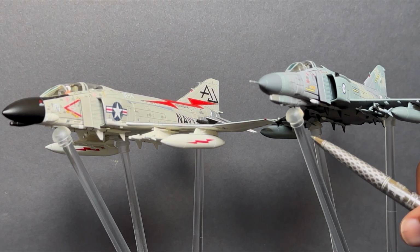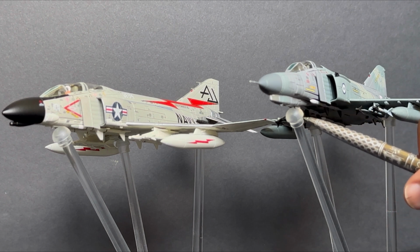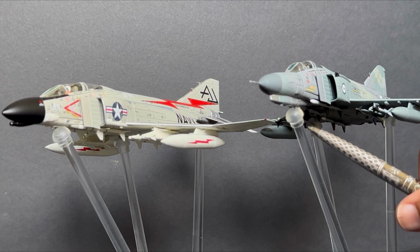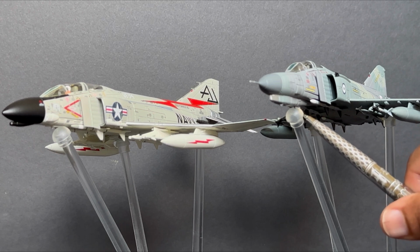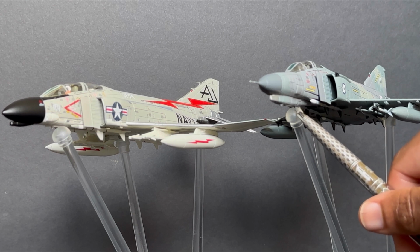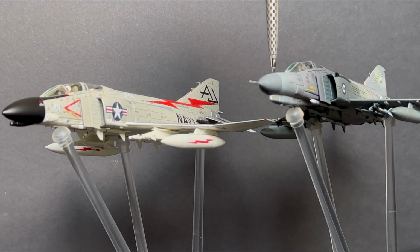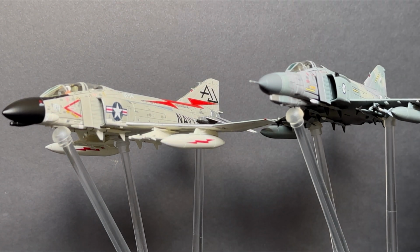HobbyMaster has also accurately rendered the ANALE 165 defensive suite that the AUP program installed on these F4s. So you have an antenna here underneath the landing gear on the nose, one on each side of the intakes, one here and one here. And then there's supposed to be one in the very back at the bottom of the cover for the drag chute, which unfortunately HobbyMaster forgot to model on that.